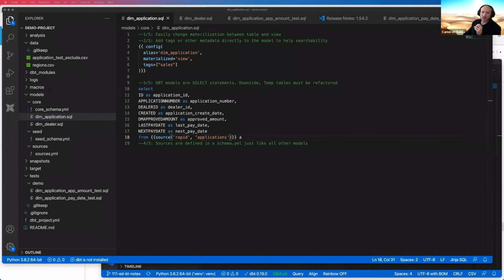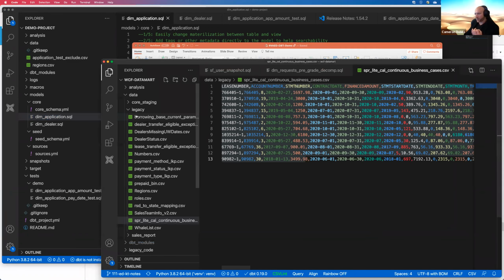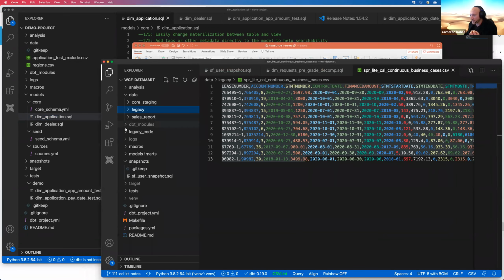Cool. Well, a couple other shout outs I wanted to call out from the functionality perspective. There are macros that you can build, I talked about earlier, and that's really powerful. Example of a macro. I think I have a good example here I can show you guys.